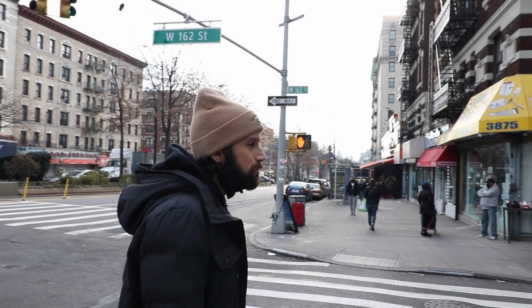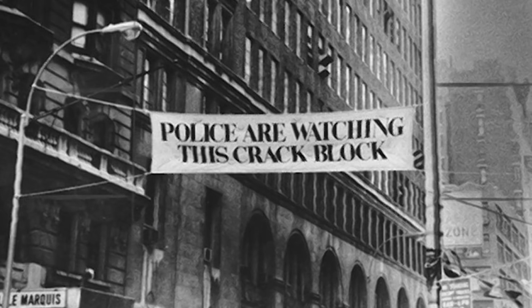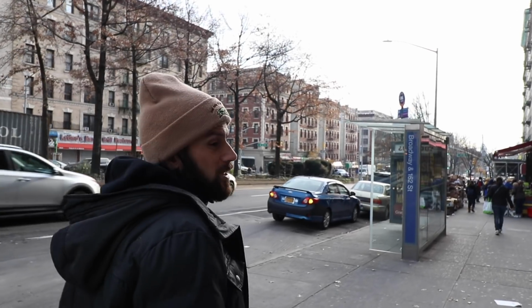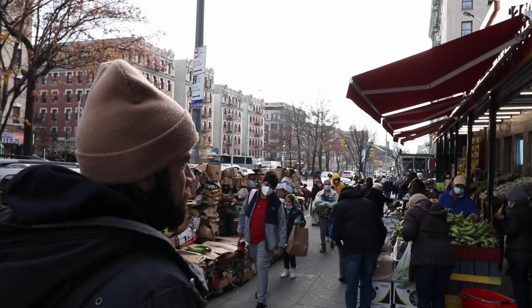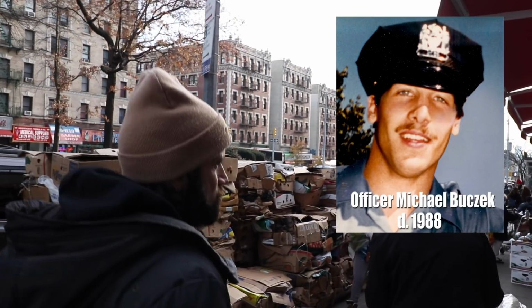it has struggled during the 80s and 90s. This was one of the centers of the crack epidemic. In fact, the Crack is Whack mural isn't too far from here, but it's in Harlem to the south. But it became a huge problem here. A police officer was actually murdered here, a 24-year-old police officer.